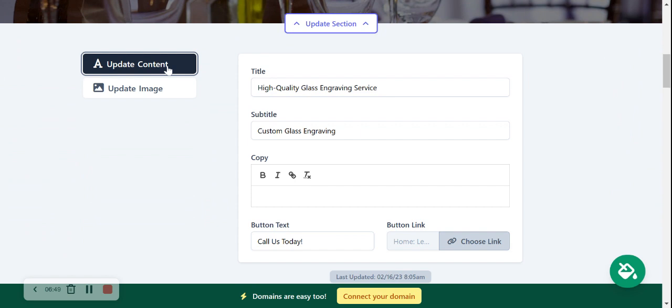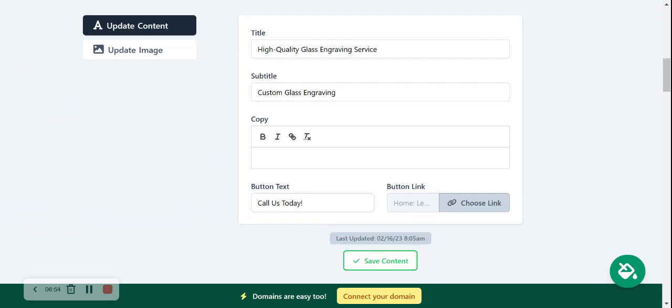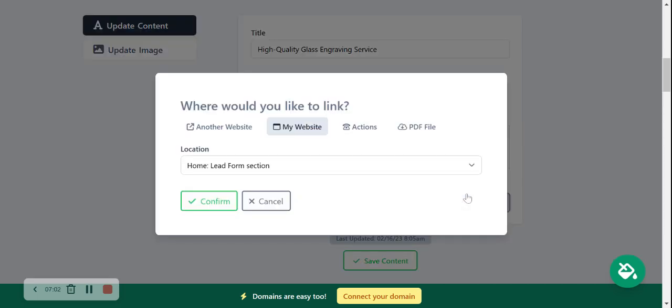If you need to amend the content, click on update content, change the title, subtitle. Perhaps you don't want the button to say call us today. Perhaps you wanted to say view our specials, or your catalog or something like that. Let's check it out. We can link to various other places. So you can link to another part of your Mighty Sites page. The lead form at the bottom is a great option. I'm going to get you to that in just a second. Otherwise, you can link to another website. Perhaps you have like an Etsy page or something you want to link to. Go ahead and pop it in here.